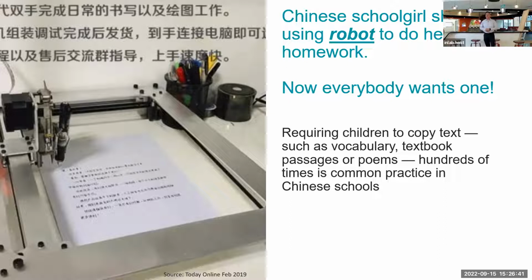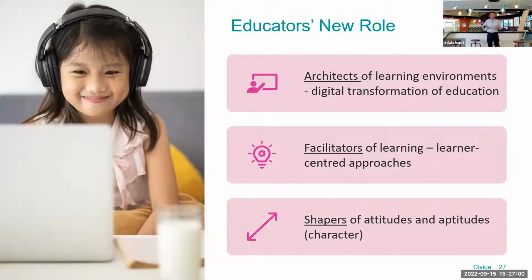So my answer to my friends who asked whether teachers are still relevant, I said, if you teach like that, then you can be replaced by a robot anytime, right? So again, it points back to us. How do we use the technology? How do we teach? How do we design? I just offer three things for the teachers or trainers of the future.